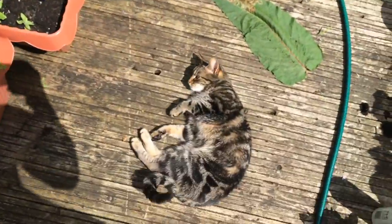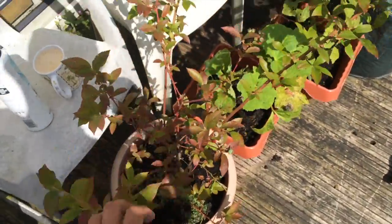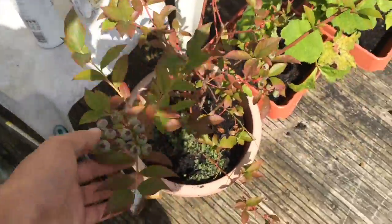Hello guys, so I'm in the garden and I thought I'd give you an update on what I've been working on for the last few years. So, I've got a cat. Here I got a blueberry plant, which I think I got last year, which is looking really good.